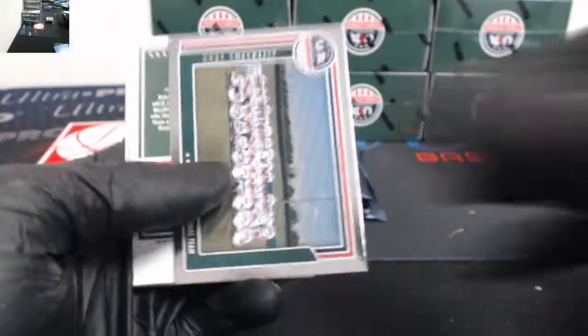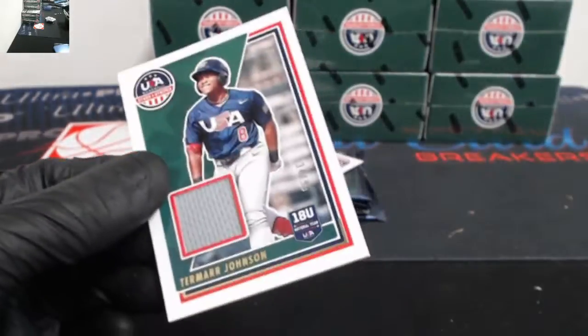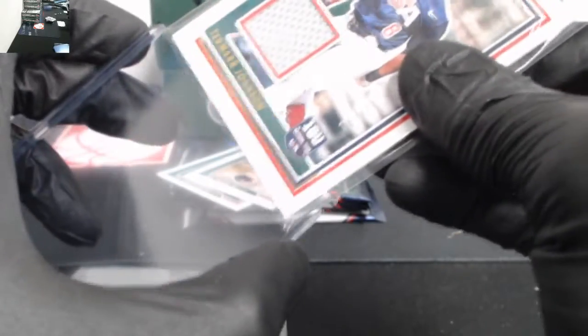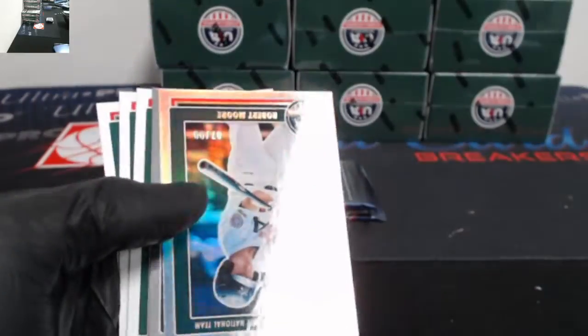All right, next box we got. Checklist. Ooh, there we go. One of the bigger names, Tamar Johnson. Oh, just a jersey. Oh, it's so nice, but it's just a jersey. I was kind of hoping it'd be an auto. What a troll. Numbered to 99, we got a Robert Moore.